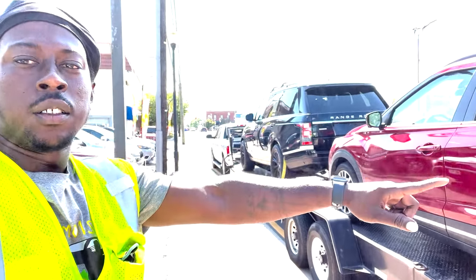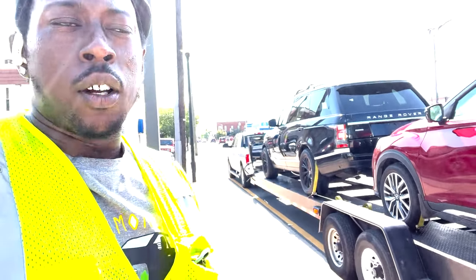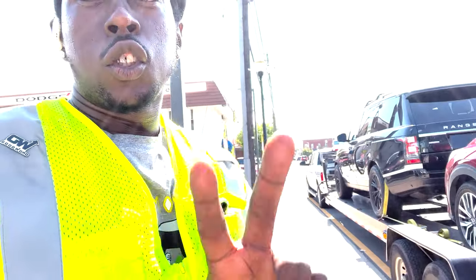My second car. It's paying $90. Going 2 miles. $90. 2 miles. Tell me what you think.